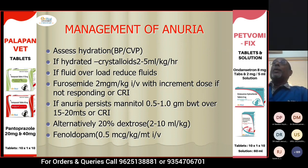If you think there's a fluid overload, excess moisture in the cornea, or the skin is slipping heavily under your finger when you're palpating, then there is a fluid overload. Or when you find pulmonary edema, interstitial edema, or limb edemas, then you know there's a fluid overload and you can reduce the fluids. You can give furosemide 2 mg per kg intravenously and increment doses if not responding, or you can give a continuous infusion.